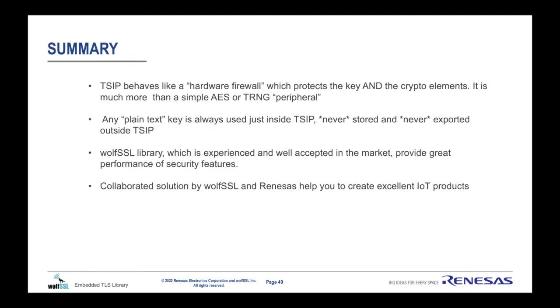So in summary, as Nalima was mentioning, TSIP behaves like a hardware firewall, which protects the key and the crypto elements. It's more than just a simple AES or TRNG peripheral, since it can generate and store keys inside of the module as well. Any keys that are inside of TSIP are never stored and never exported outside of the hardware module.